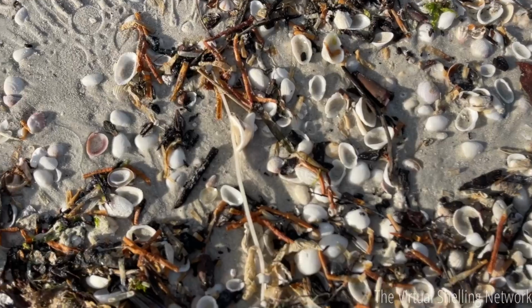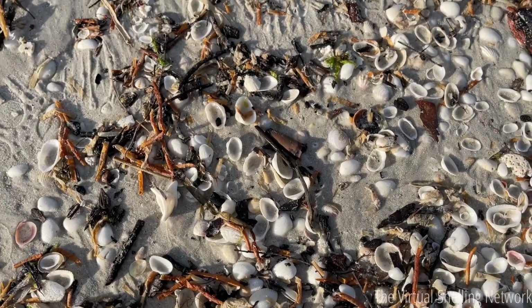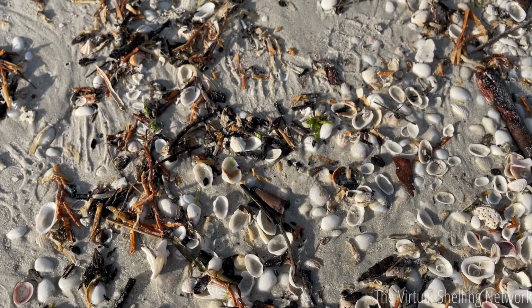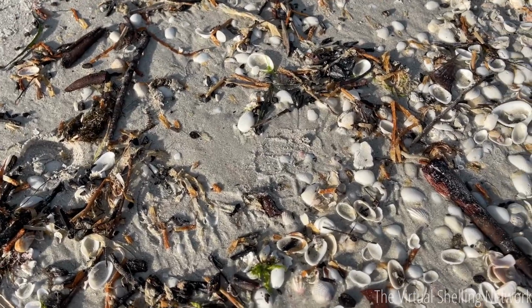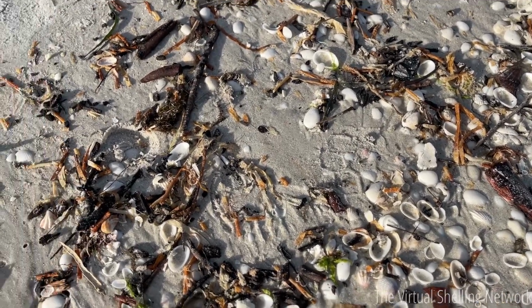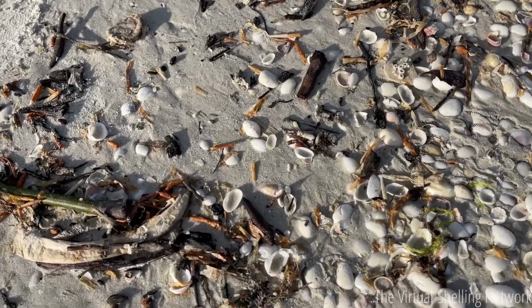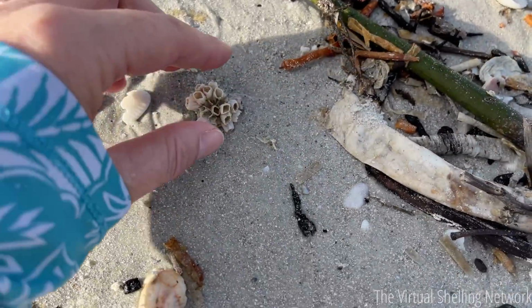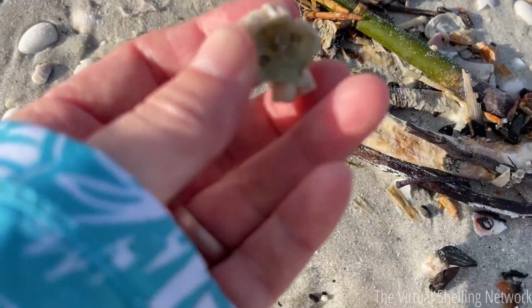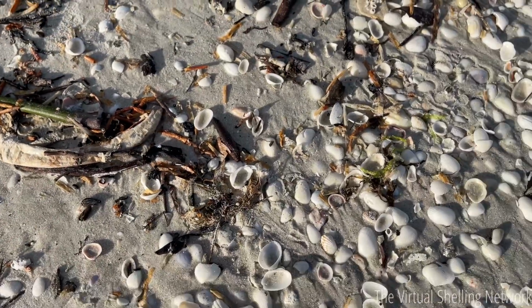And of course there is always some actual beach trash, so we're gonna pick up any that we find so it doesn't get washed back out. So the fun thing about checking out the rack line when it has some kind of beach trash like this, here's a little barnacle cluster, look how cute, is that you can find not only really fun shells but other beach treasures.